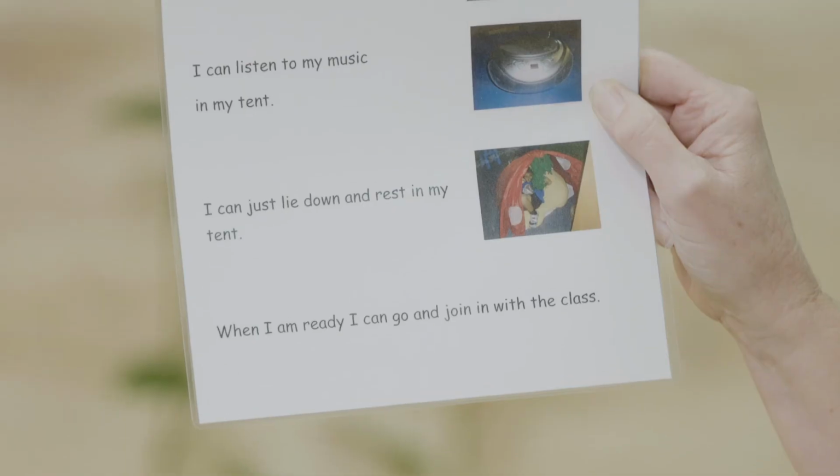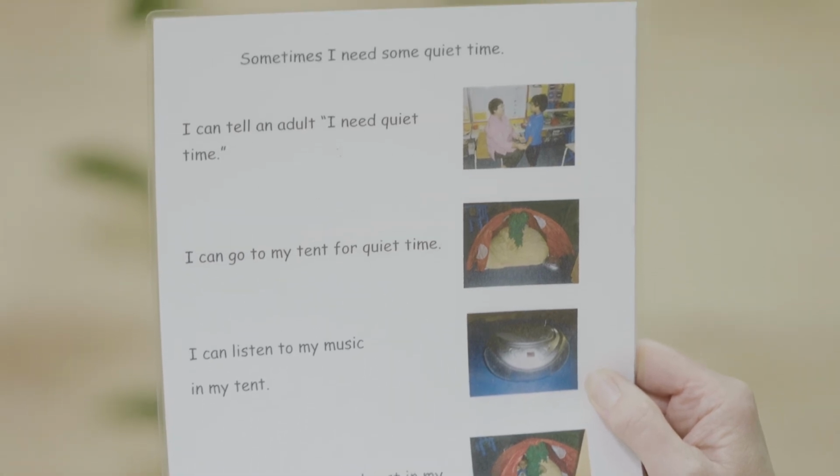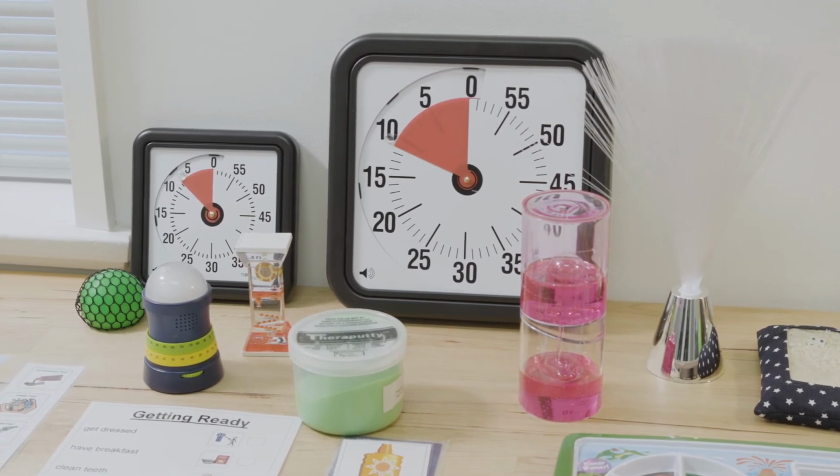Having a social narrative like this provides your child with some independent skills, some choices they can make for themselves around their own regulation, and it gives them a consistent routine that they can follow each time they're feeling dysregulated. All of these different visual supports help your child with consistency across different environments and with different people. So visual supports can help a lot with consistency for a child, but visual supports can be used in so many other ways. Visual supports help the child to understand anything that's happening in their day.